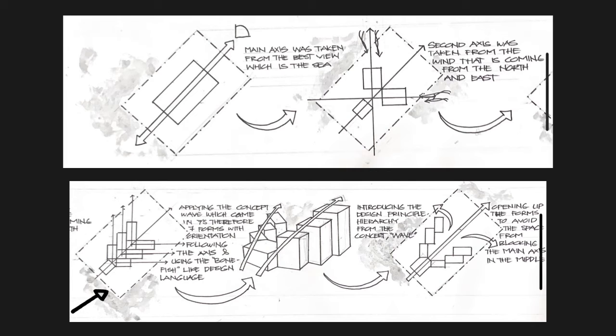The next step is when I applied hierarchy. Like I said, the waves always come in sevens, and each of the seven waves gets bigger and bigger. That is where you can see the hierarchy in my design. And the last step is that I opened up the spaces so that the main axis in the middle is not blocked by any spaces, and it will highlight more of the view of the sea.